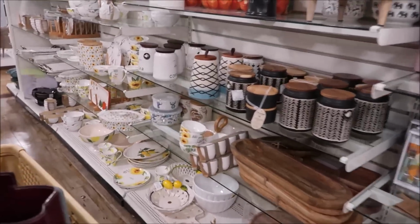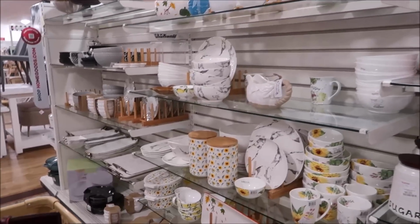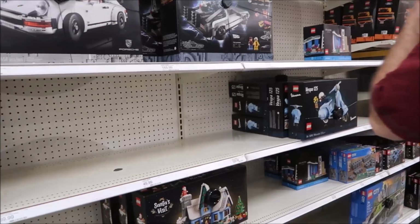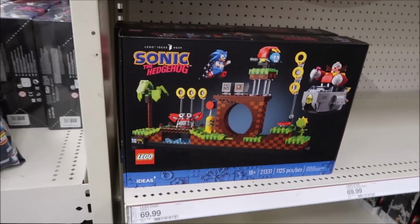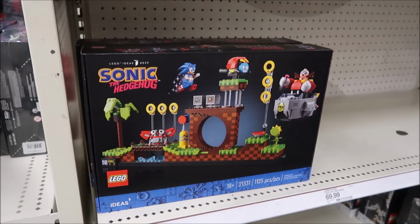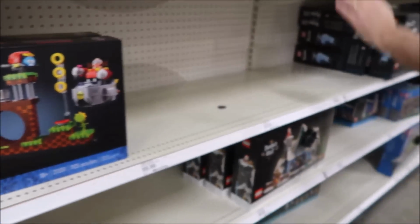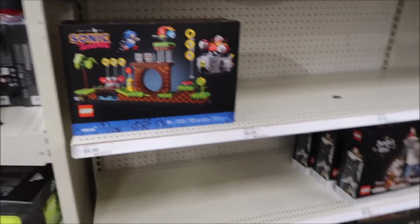So this is just kind of an aisle with just different stuff in it. Weird stuff, random stuff. We're in Target and Kevin spotted this Sonic the Hedgehog Lego set. I don't think we've ever seen that before. It's $70. I wonder how much it is on Amazon because he would love that figure. I know he would.